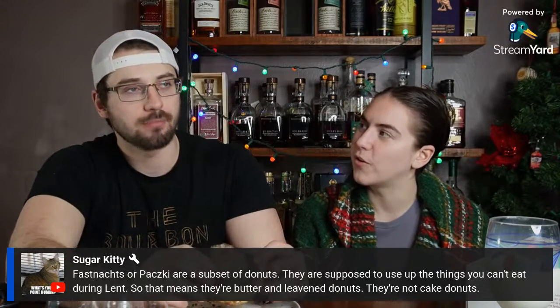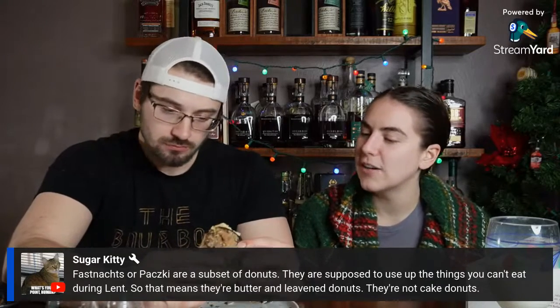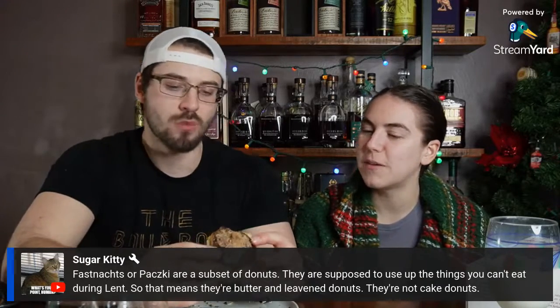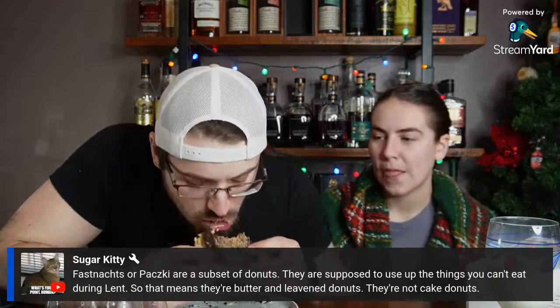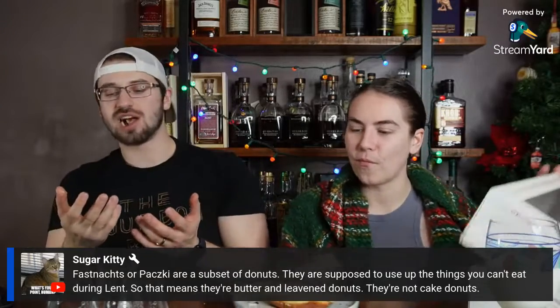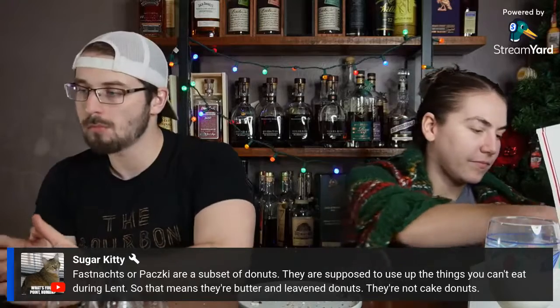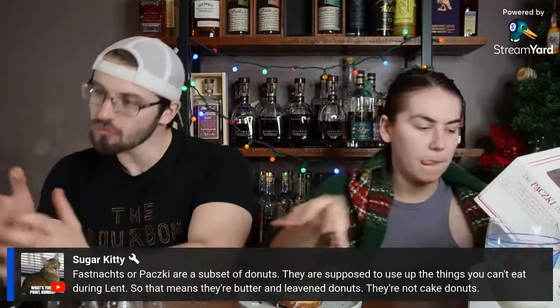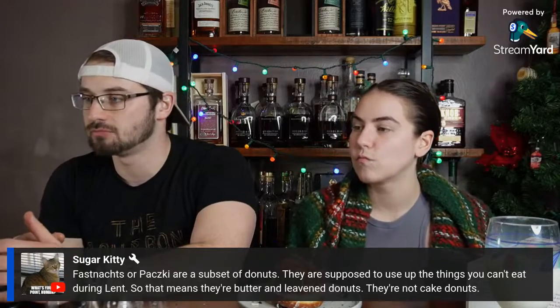This one's better than the Oreo by far. You almost think it would be drier because peanut butter is so thick, but it's much softer. It actually works really well together. Yeah, that worked pretty good. Okay, I would eat this one again. And that would make sense, obviously. Got to use up what you can't eat.